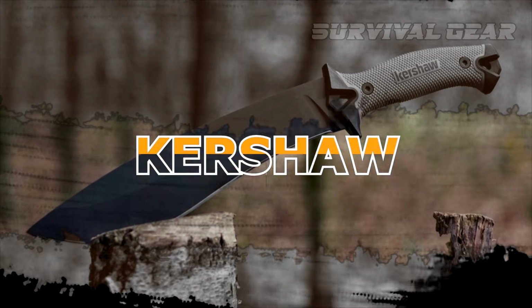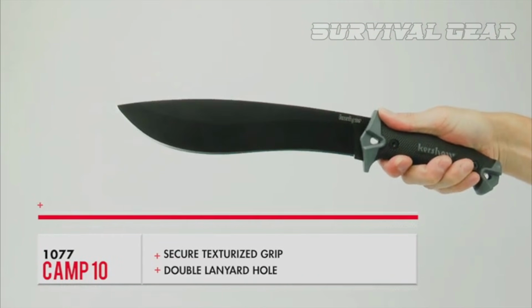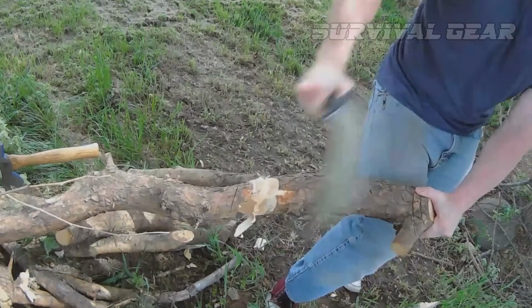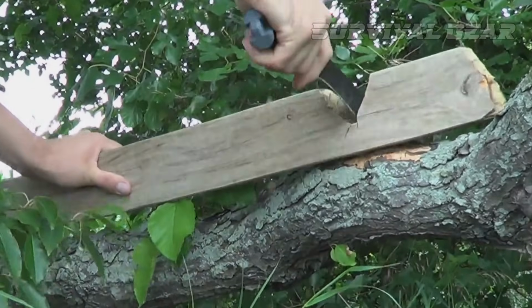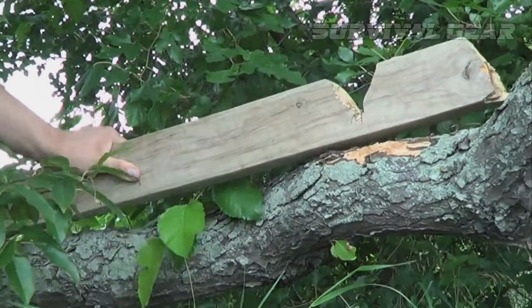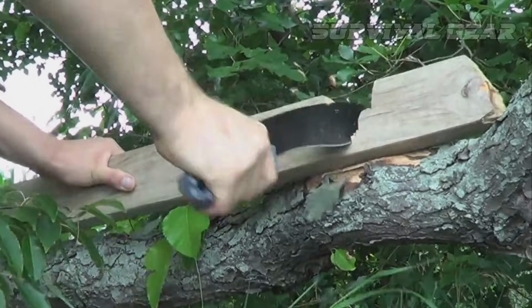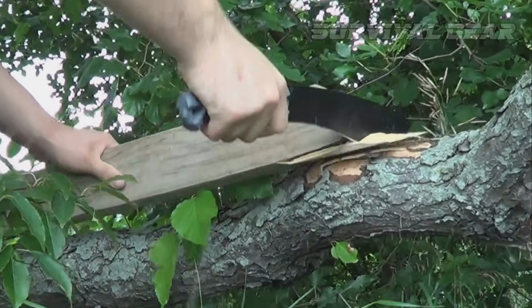Kershaw Camp 10. The Camp 10 bridges the gap between a large knife and a small machete, making it perfect for simple chores that don't require extended reach. But there's still plenty of heft to lend added power to your swings. Plus, the ergonomics of the design are on point, and it is a dream to use, even for extended periods of time.